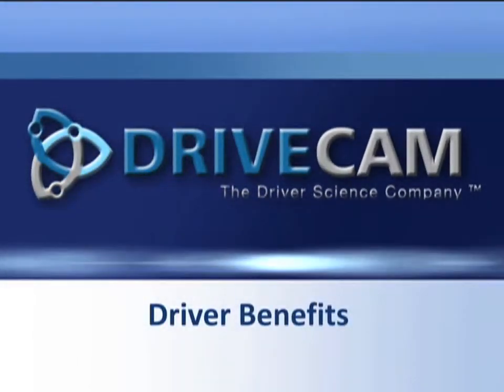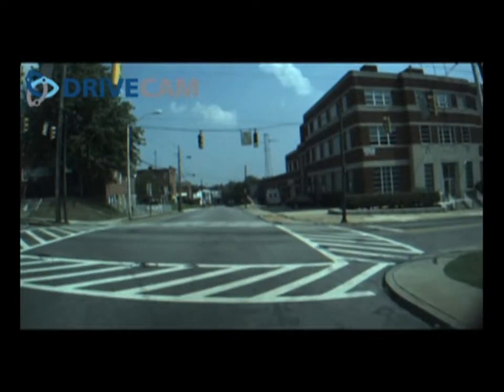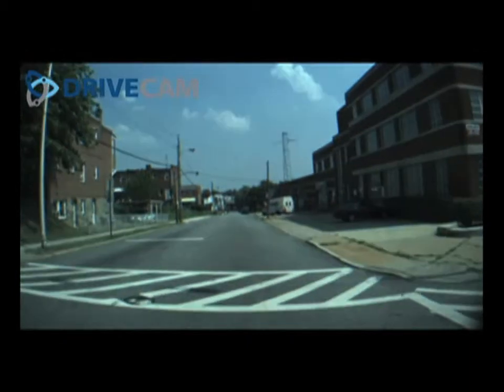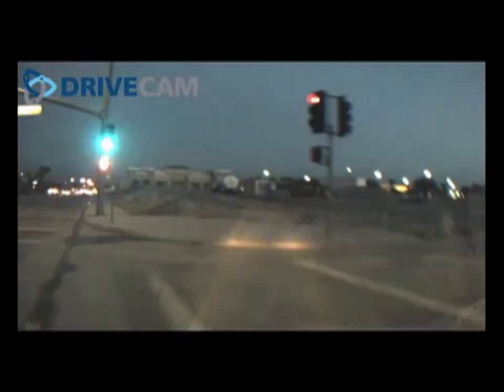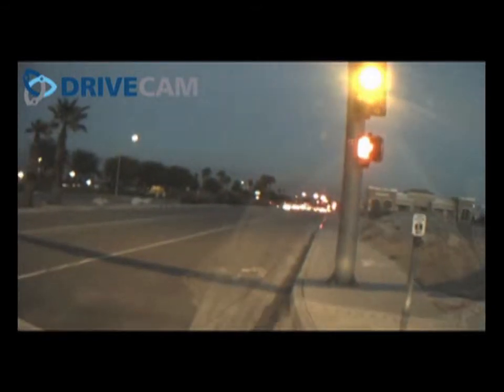So what are the benefits for you? There are several. First, it captures erratic moves by other drivers around you, often the root cause of the problems. It protects you against false statements by others. Many drivers have been exonerated due to the presence of DriveCam video.